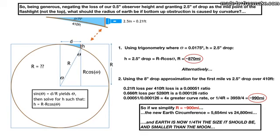So when you do the math for this using trigonometry, where our theta angle comes out to 0.0175 degrees, which is close to 1 arc minute, and our height is about 2.5 inches of drop, then you end up with 870 miles of R. So R is 870 miles in this case, which is well below the 3,959 miles that is purported to be. You can use an alternative method using the 8-inch drop approximation for the first mile versus our 2.5 inch drop over our 410 feet. You can just analyze the ratios between the two and you get something about 4 times greater curve rate because our obstruction is just too much. Or it's about 1/4 the R, basically.